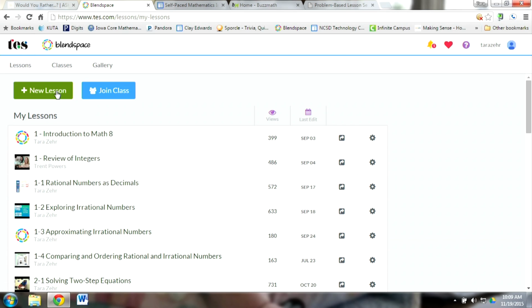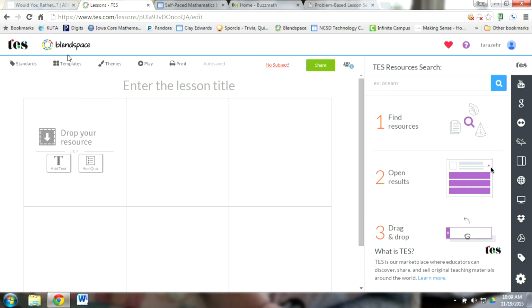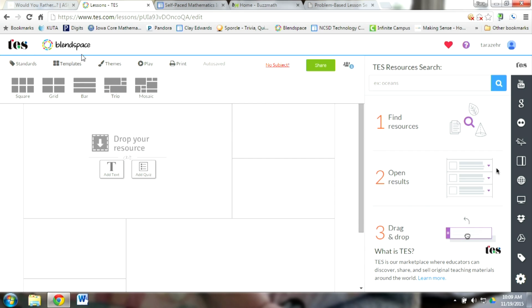Lesson-wise, create a new lesson. You just hit create a new lesson. There are different templates if you want to change how it's set up. But the easiest part to use is right along this side.